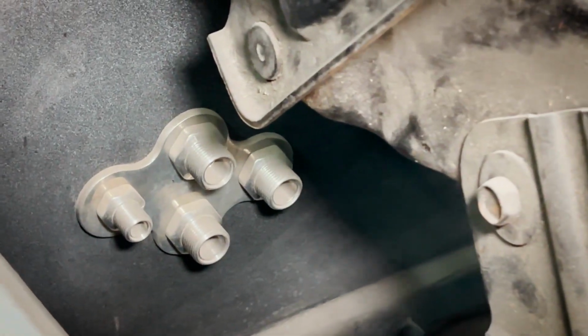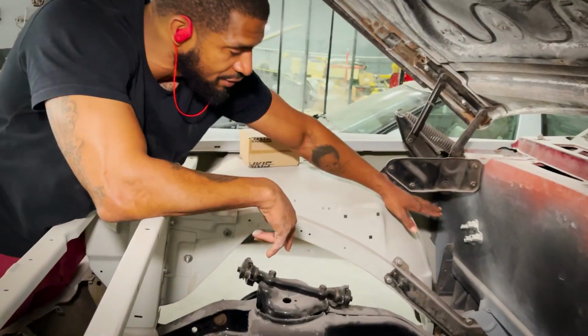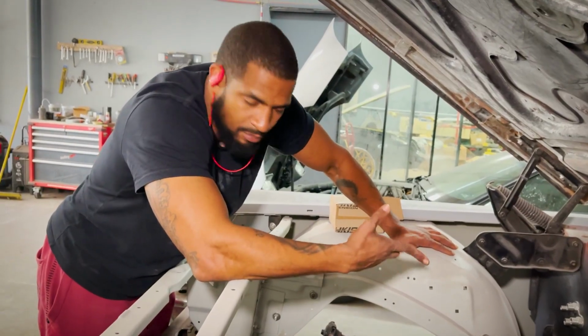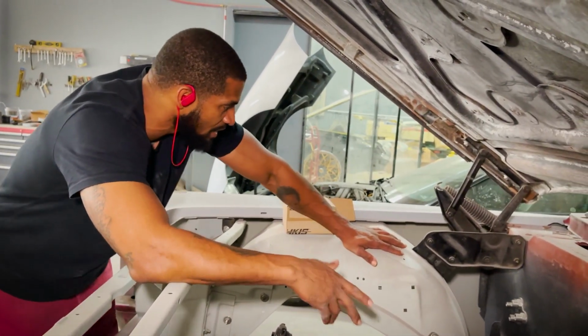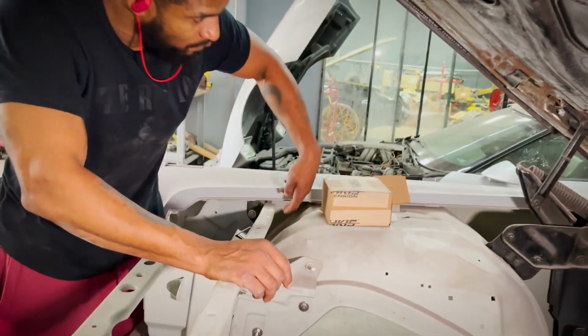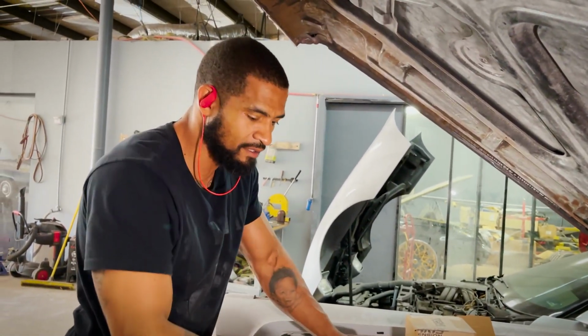So this is the way that now, instead of the holes that went through your firewall, we'll use the AN braided lines, make it look real nice. That could be plated, painted, whatever you want, a real nice look. And then we can also route these hoses behind the fenders where it's less pipe and show, for a real slick look. That's how you want to do it.